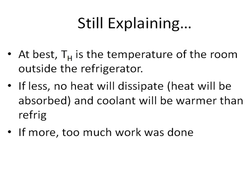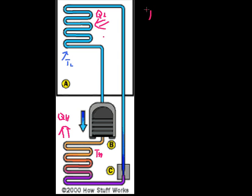And I'm going to show you a little bit more with some pictures and some numbers. All right, let's say that the outside temperature of your house or apartment is about 295 Kelvin. And the temperature you want the inside of your fridge to be is 275 Kelvin, just over the freezing point of water. And so this will give us our ideal, and we can find out what the coefficient of performance is for this.